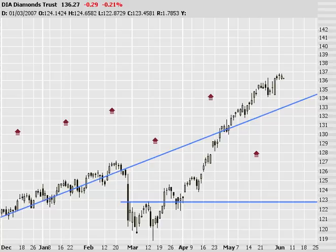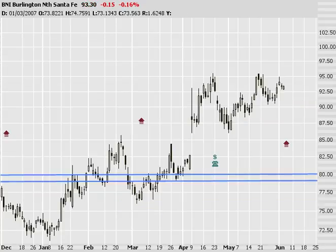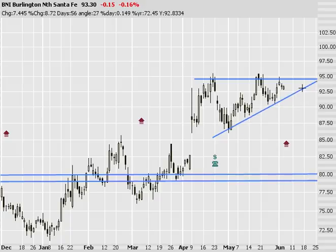So anyway, let's start off with the short list here. I'm going to go to BNI, Burlington Northern Santa Fe here. And clearly an ascending triangle with resistance up here in the ballpark of 95. You got some higher lows which indicate a little bit of a triangle. On this here, looking at about a $7 to an $8 price target within about a 2 to 2.5 month period of time.